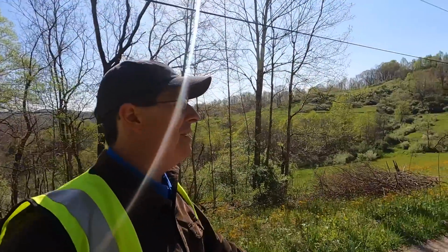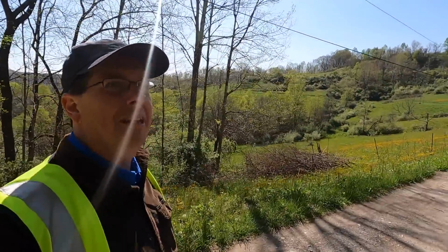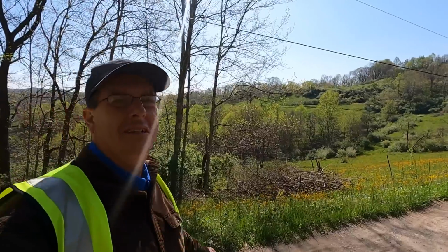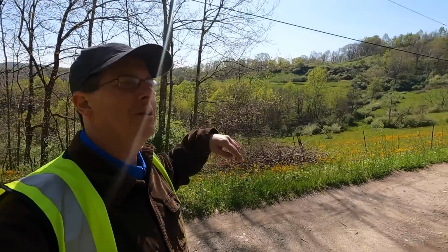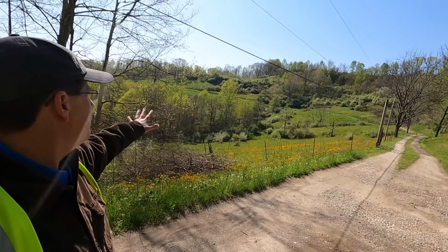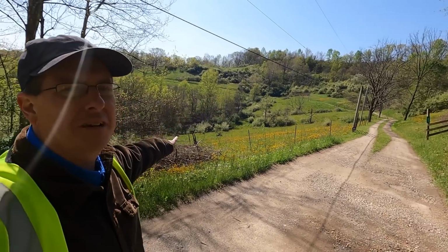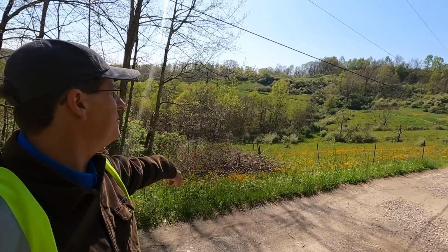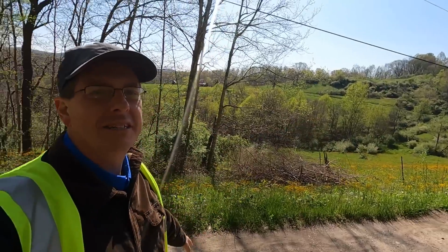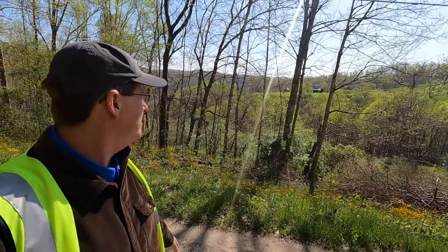All right, so on the eastern side of the property line, this is a pretty good indication of what this piece of land probably looked like back in the 50s. So the neighbor here has kept some of this clear. Some autumn olive obviously coming in, but kept some of this clear with cattle. Just a real pretty pasture, hillside pasture.